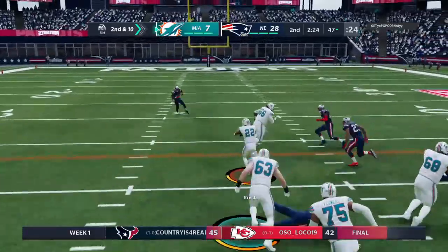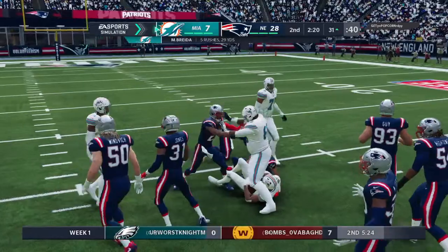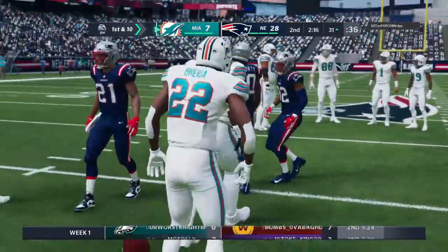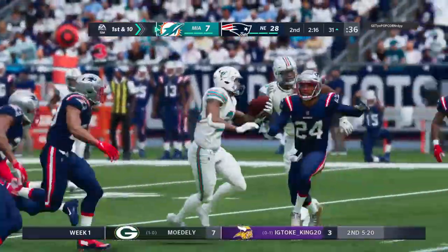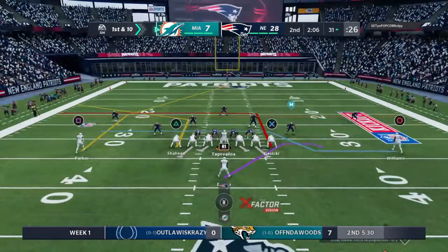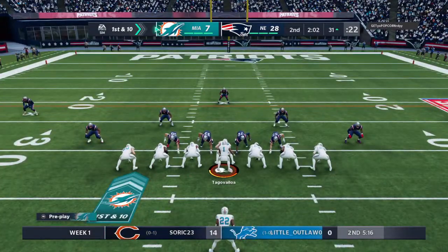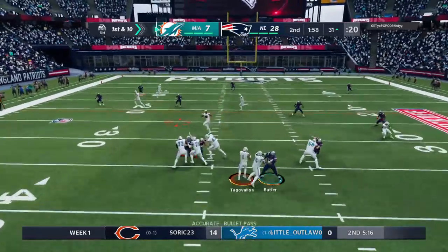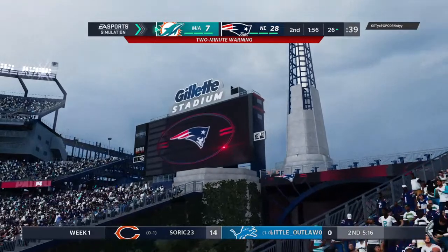Running out of the gun here, Breida. They find some open field here. And he gets it inside the 35 and just shy of the 30. 16 yards, a first down. Run there by Matt Breida, and he spent the early part of his career in San Francisco sharing the backfield and sharing the ball. What you really want with him, open space and make sure he's touching it because he can take it from 0 to the end zone in a very short amount of time. Here's a quick hitch route and the throw complete.